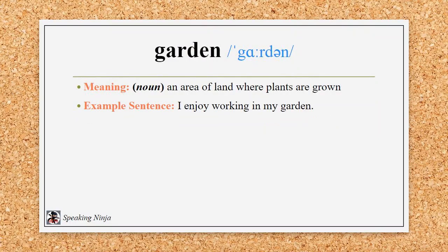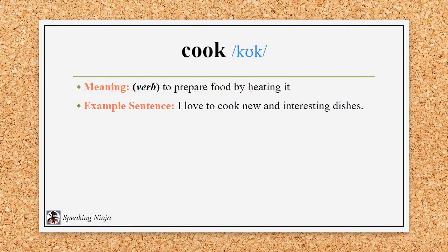Next, let's venture into the world of gardening with the noun garden. It's an area of land where plants are grown, and it's a popular hobby for many people. Moving on to the kitchen, we have the verb cook. It means to prepare food by heating it. From cooking a simple meal to cooking a gourmet feast, it's all about creating delicious dishes.